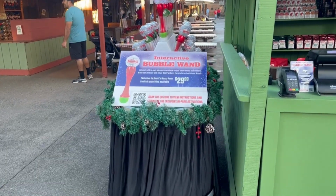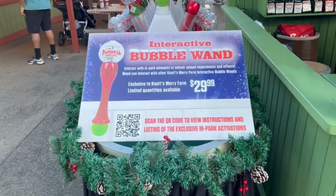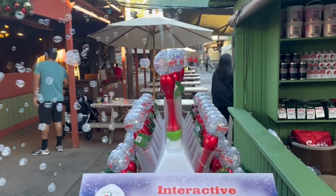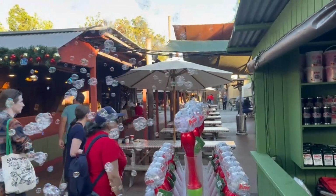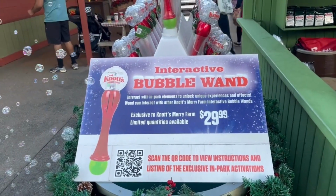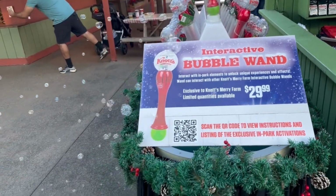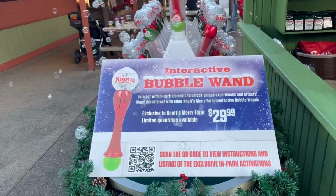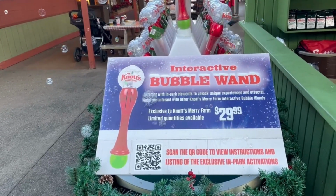All right, guys. When you come to Merry Farm, get the interactive bubble wand. They're $29.99, and they interact with different spots in the park, and you can spew bubbles all over the place. So make sure you come and check out the bubble wand. They're really fun. They glow at night. How many places in the park are there? Like all the different little snowman places?